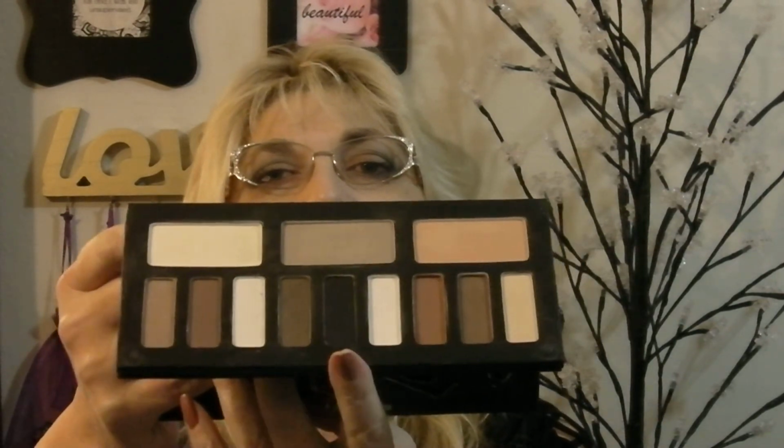This palette is fabulous. Let me tell you, it has just everything you need for really good basic eyes. You have three quads set up. You have your neutrals, your cools, and your warms, and you can get so many good eye looks. This shade right here, Lazarus, is one of my favorite shades of all time.